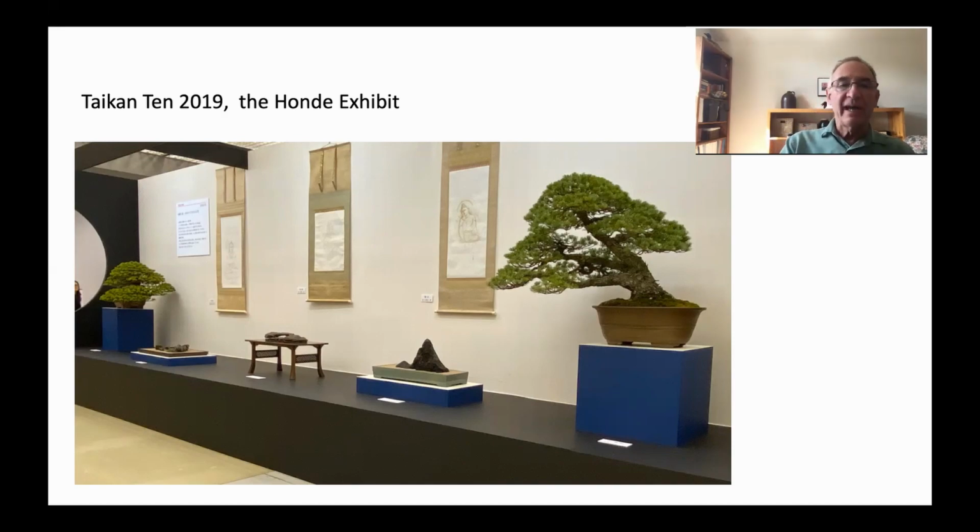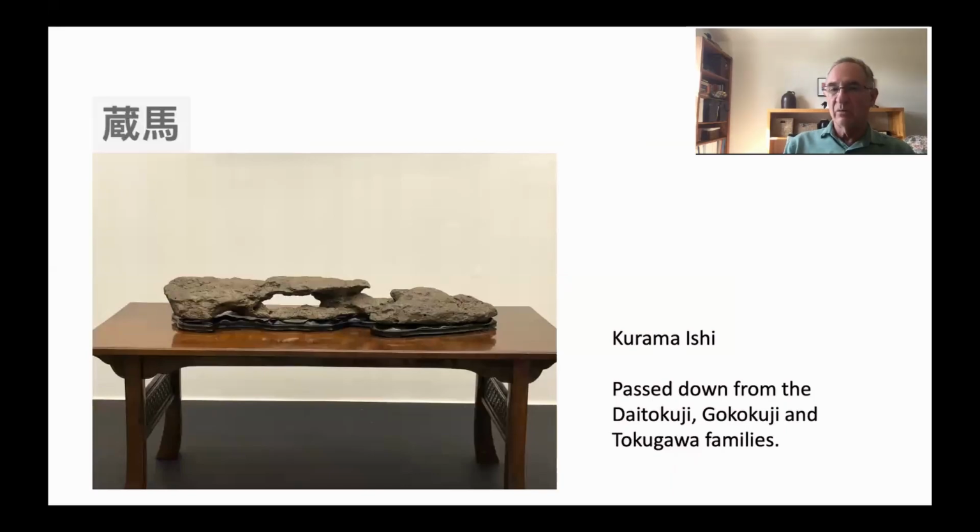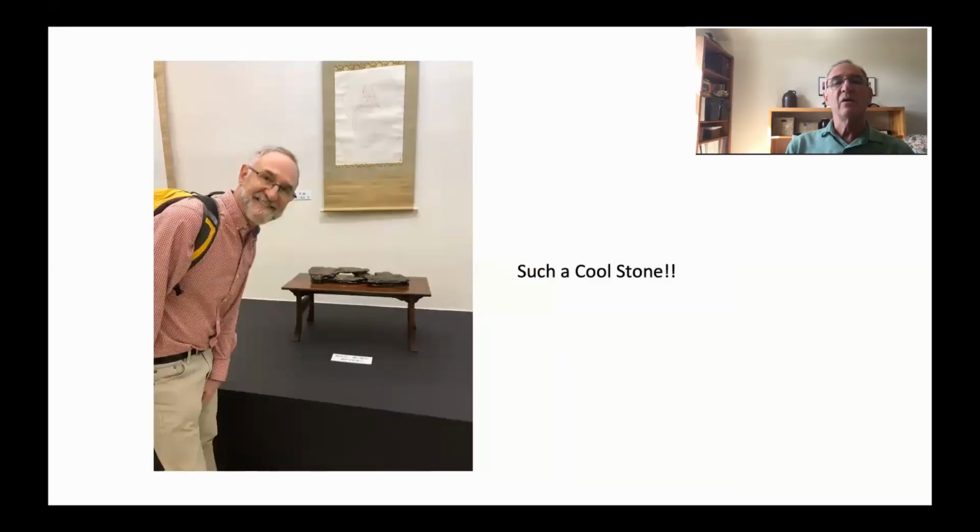In this particular case, at least 2 of the stones I recognized immediately, these are very famous stones. This is a Kurama Ishi. It's been passed down through famous shogun families and families that are also associated with the ruling families of Japan for multiple generations. And it's a fairly large stone, perhaps 2 feet in width. I'll give you a little perspective here, but it's just an amazing stone. And here's a picture of me in Japan at the exhibit looking at that stone.